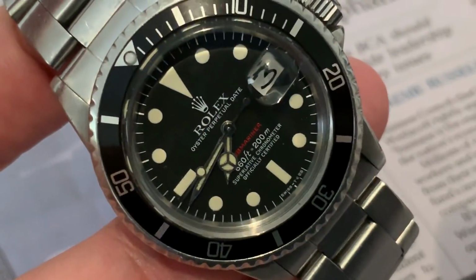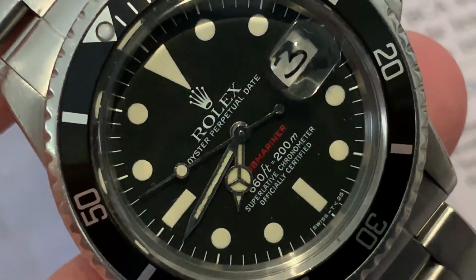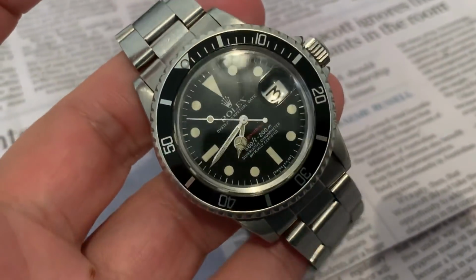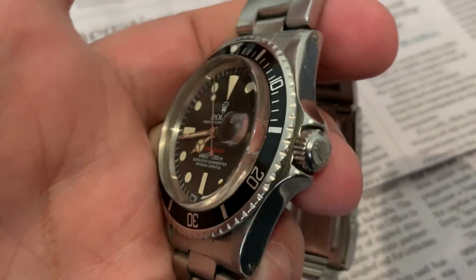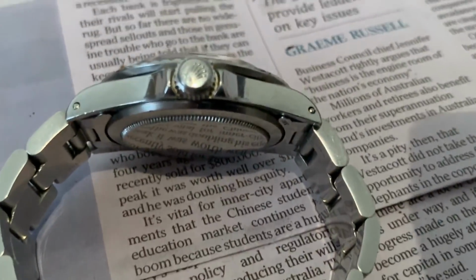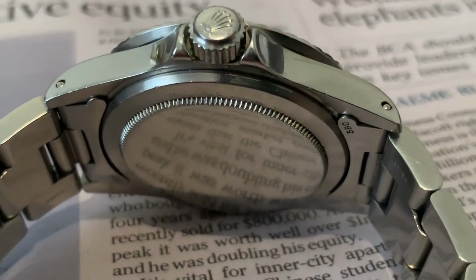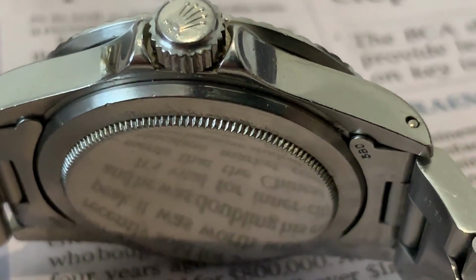And then, even then, in the old days, if someone had a back that had an engraving on it and you didn't want that, you'd just say, hey, let's put another Submariner back on. People didn't care whether it was a 5513 back or a 1680 back. They put on whatever would fit. And this is what's happened with so much vintage. It's such a pain in the ass. It's so difficult. It's so easy to fuck up.